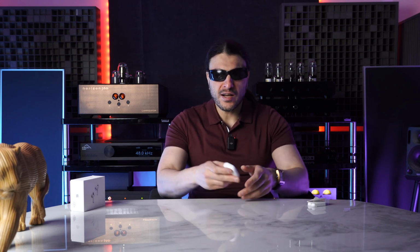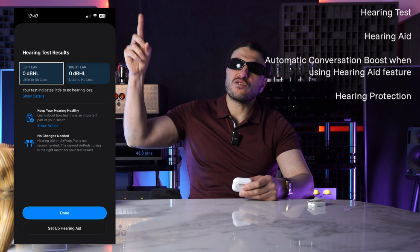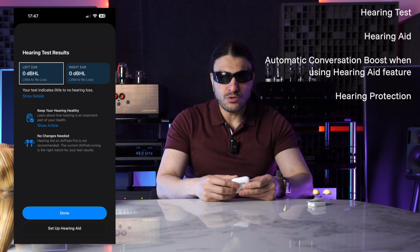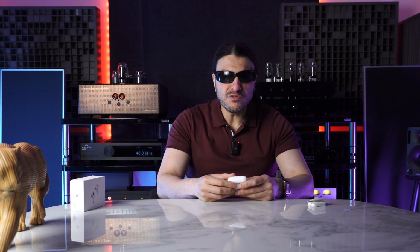You get a very large, extensive list of software and functionality that comes with this. First of all, the interesting one for me was the hearing test, as you can see on screen. 5 minutes it took. Unfortunately, I've not lost any of my hearing, little to none, which is wonderful, but it's quite extensive and it works very well.